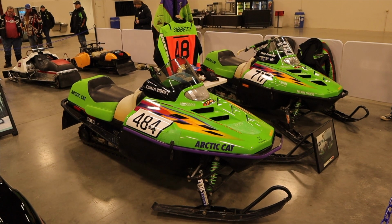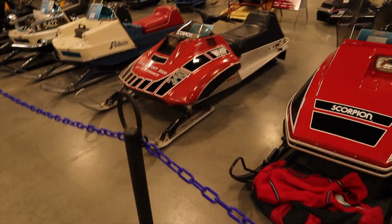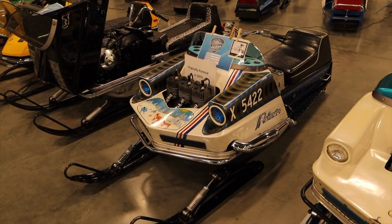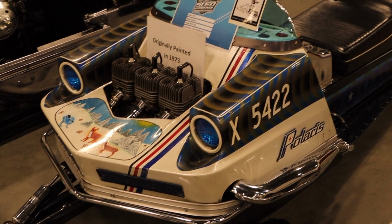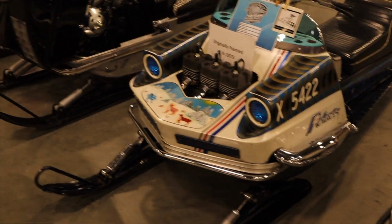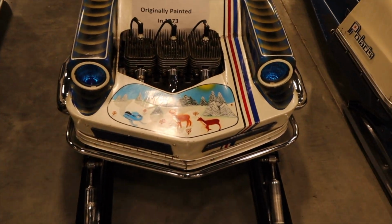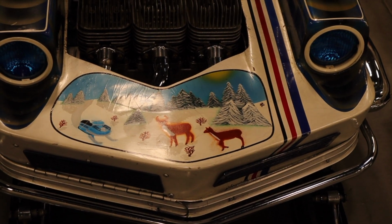Even got some of the old riding gear that these guys had. And then a couple Scorpion sleds right there. Now, I listened to a couple of the Carbide podcasts, and a lot of the guys that worked on those Scorpions said that they were notorious for breaking down. This here, a cool old Polaris that's got the original painting, it says on it, from 1973. Now, this would compete with some modern day wraps. I don't know if you see many wraps like this, but eat your heart out there. And that was about it for the vintage show.